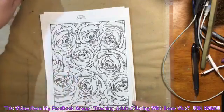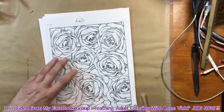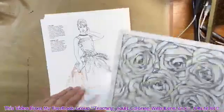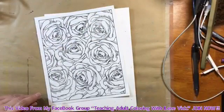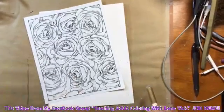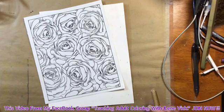So I'm going to show you a new technique tonight. Hopefully you like it. Some of you will, some of you won't. That's all right. So to do this, you can take either your metallic paint pens or you can take your glitter pens.